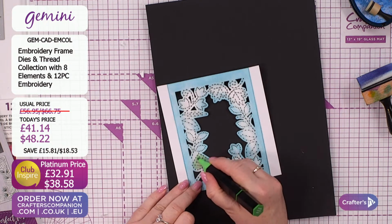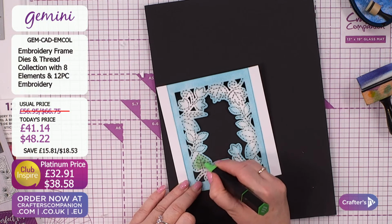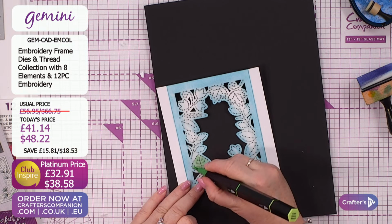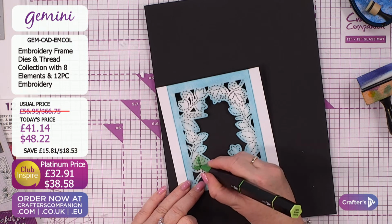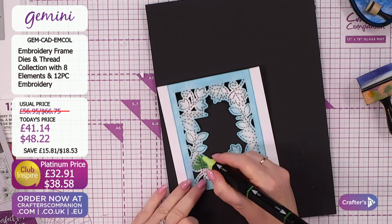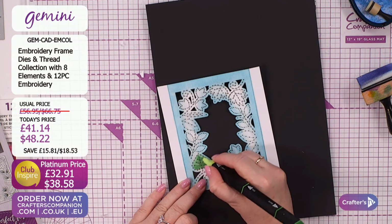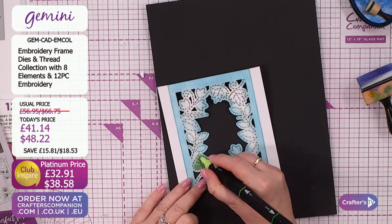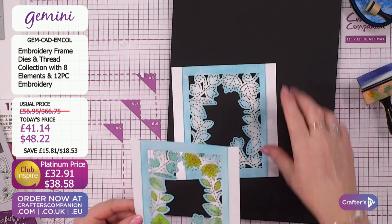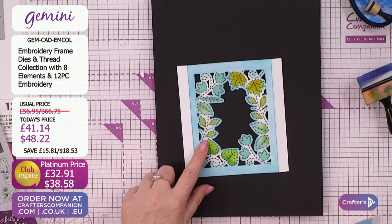So we're just going to colour. We're not going to do it all, but we're going to show you how you do this. And then we're going to take our darker green. Lots of chat about the embroidery dies being very relaxing to work with. Yeah, absolutely. And then come back in and just use that to go out. And also, Roseanne is saying, I'm now trying to learn embroidery because of these dies. Oh, I love that idea. Amazing. Yeah. So once you've coloured in all your leaves, you'll end up with this.